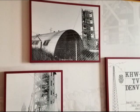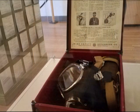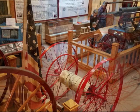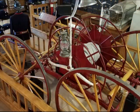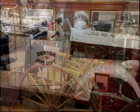The Tremont Place house was in service until 1975 and continued to be used as headquarters until it was moved in 1976. Station 1 was one of the largest and oldest fire stations in Denver when it was decommissioned after 66 years of service. But the station was not out of use for long.